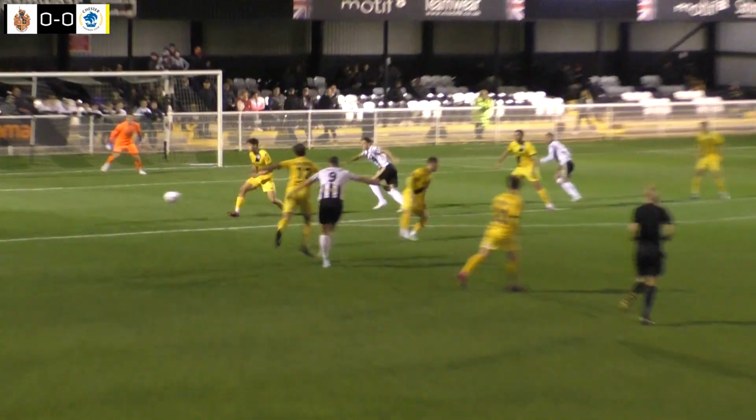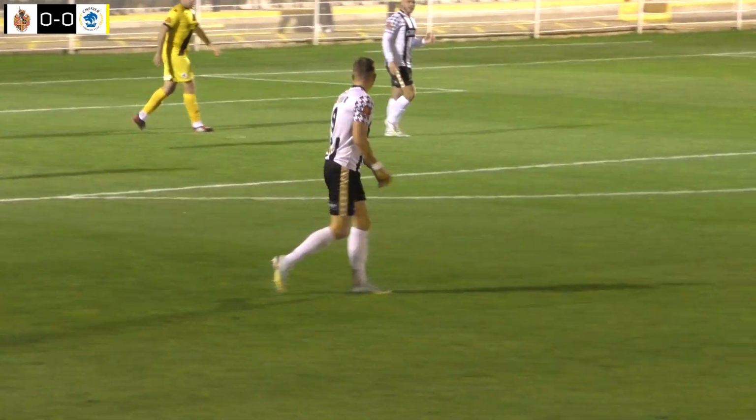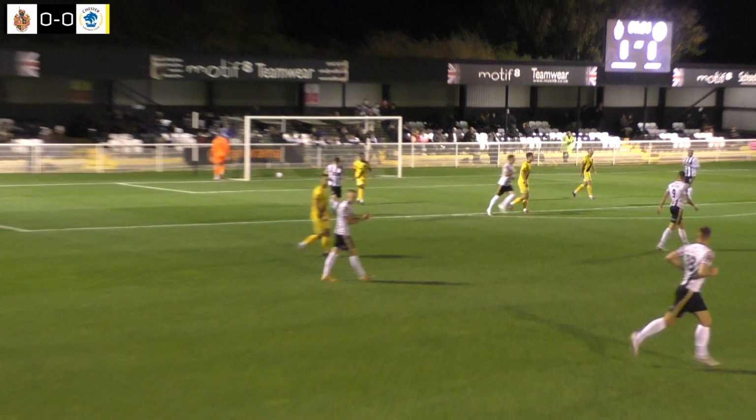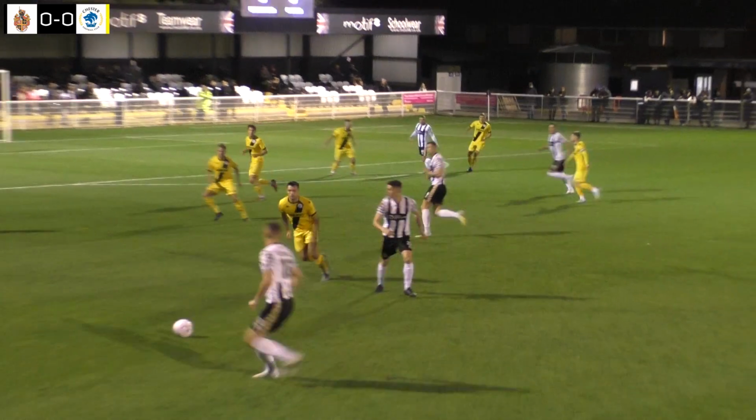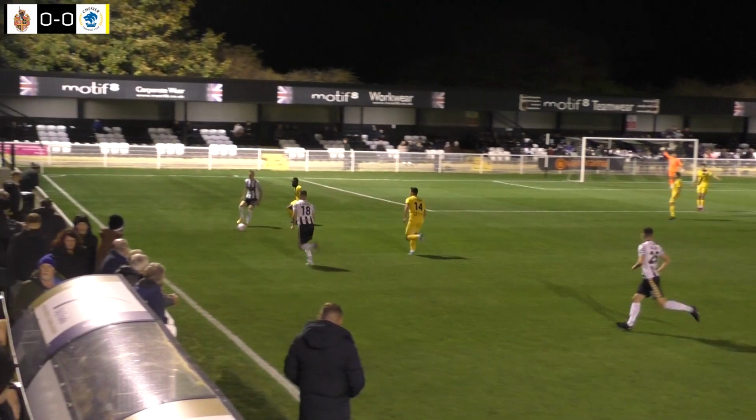It's a bright start, and Taylor turns and shoots! And flashes it just wide of the post. It wasn't a bad effort. In fact, it was a really good effort from the Moors' top scorer there. The goalkeeper was panicking a little. He had 3 or 4 rows in this standoff.